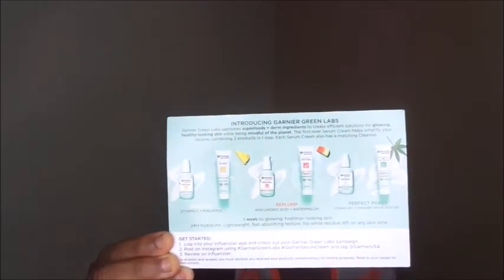I did remember them asking me if I want to try something with cannabis in it, and I told them no, I remember. So yeah. So they didn't send me the Brighten one with the pineapple. I love pineapples. They sent me the Replump one with hyaluronic acid and watermelon. So this is how it looks.